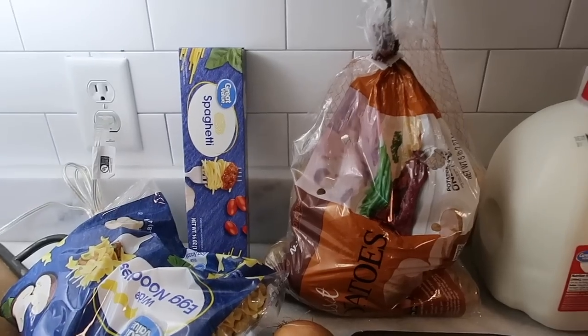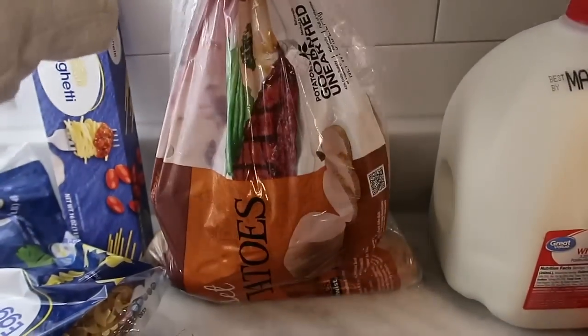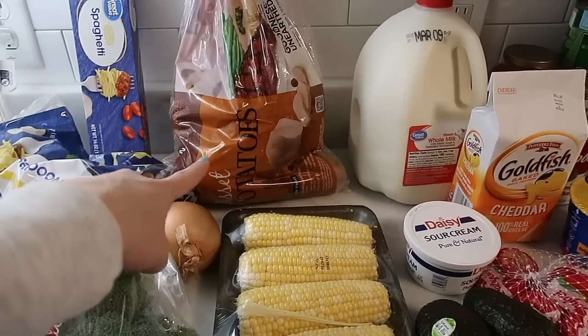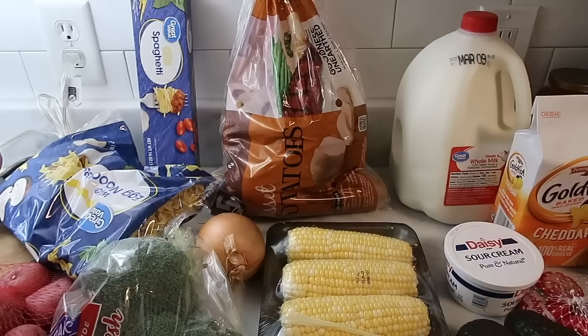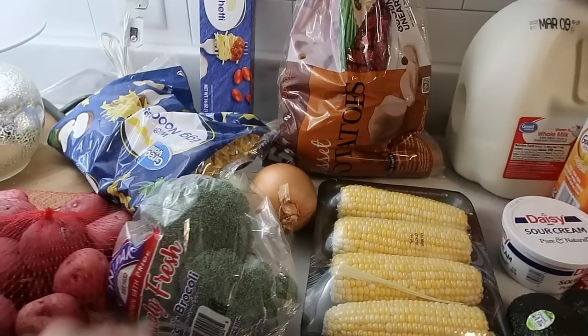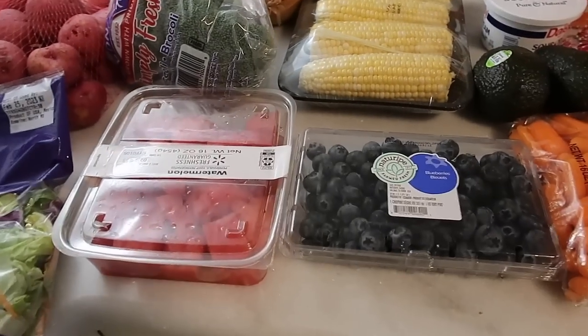Spaghetti noodles for tonight. We picked up this regular bag of potatoes for baked potatoes and also mashed potatoes because one night we're doing corn on the cob, baked potatoes, and barbecue chicken on the grill. And then one night we're doing skillet chicken with mashed potatoes and broccoli. So we got the onion to do our beef stroganoff. We also picked up some watermelon and blueberries.